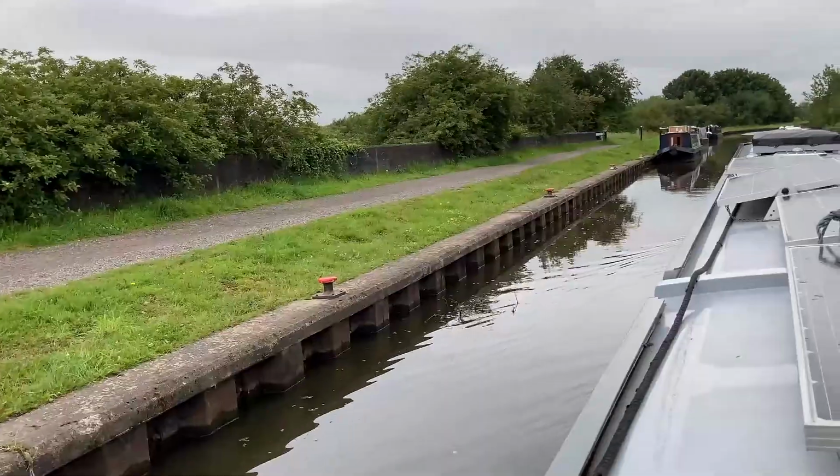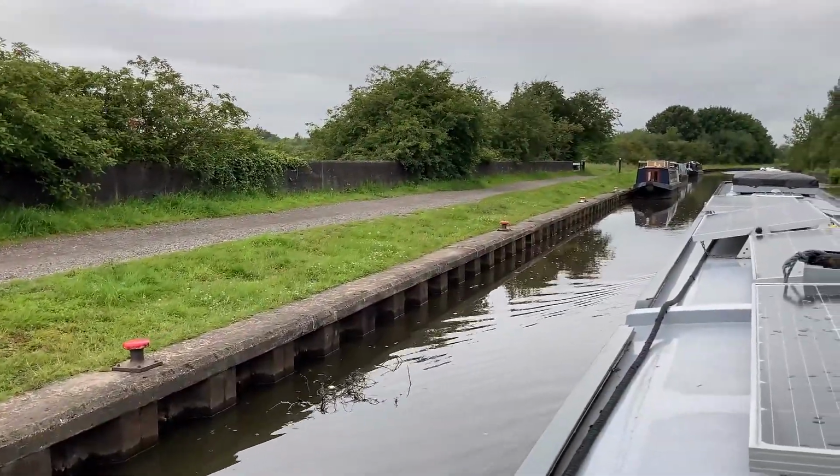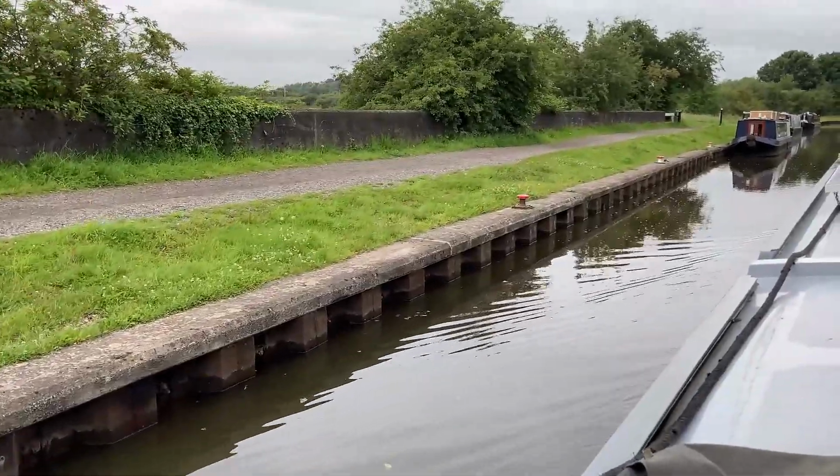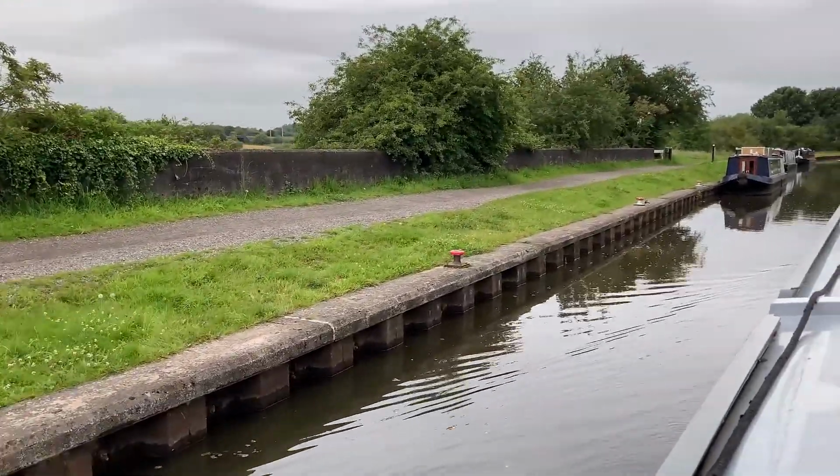Spent the night moored up on these moorings. Quite good here, despite the shuttering underneath the concrete there. It's a nice quiet mooring.